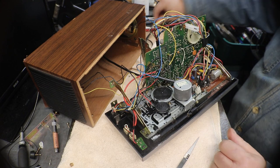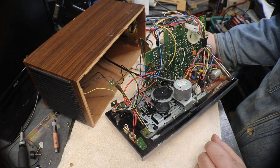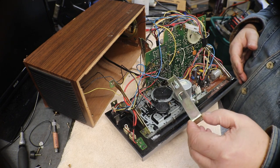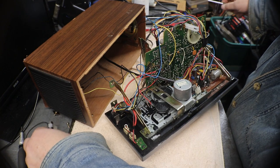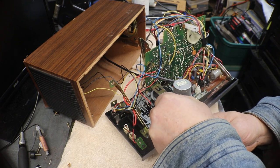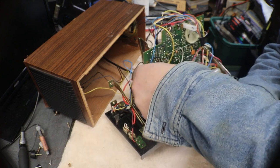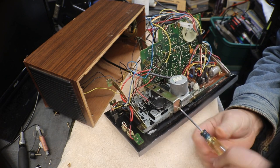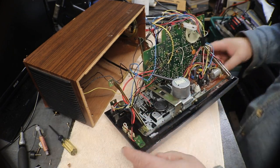Okay. Now, do we need to put that bracket on to test? I think we better, because it's grounded. It has a ground on it. Okay, at least the ground wire's hooked up anyway.